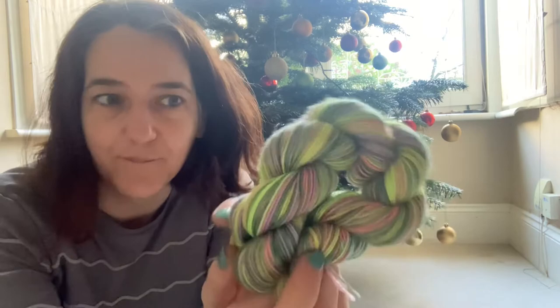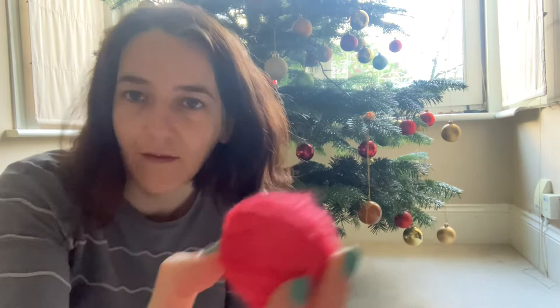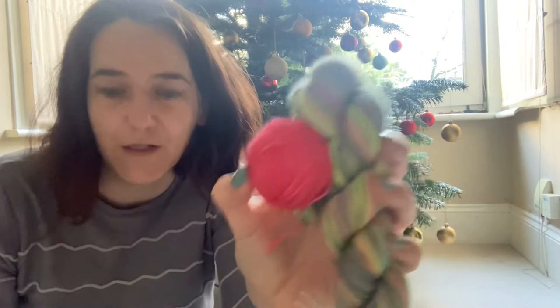So I'll show you, this is another yarn spoiler for the Badger yarn advent. I'm sure you've all seen the actual yarn by now, so this isn't the sock knitted up, this is just the yarn. It's beautiful, it's green with all these different pops of colour in, purples, blues, oranges, pinks. It's really lovely. And then the contrast mini is this beautiful coral red sparkly colour. So together they look absolutely divine.